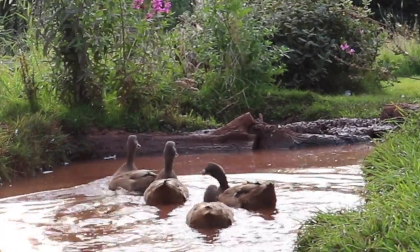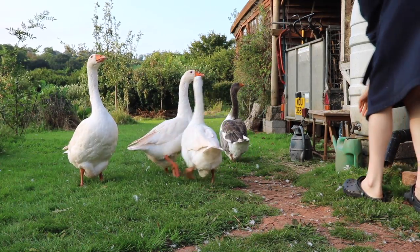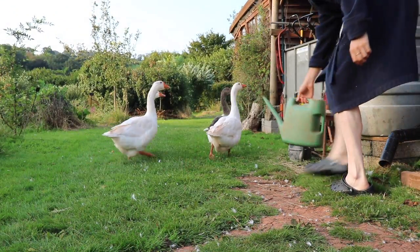Khaki Campbell ducks are for keeping on top of the slug population, and the geese are for grass mowing and to protect the ducks from foxes. Although they're my friends as well.